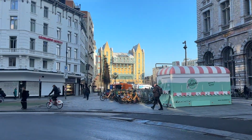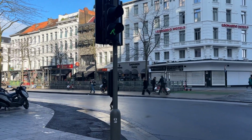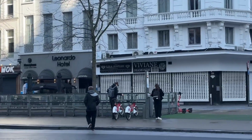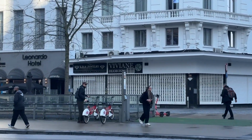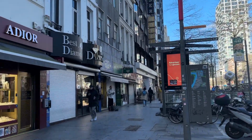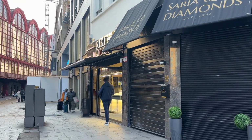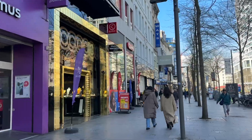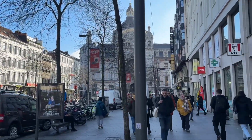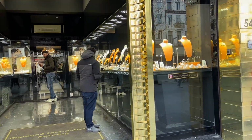Apart from the waffles and the fries, Belgium has a fascination for diamonds also, especially Antwerp. It's the capital of fashion and diamond, and not kidding, a lot of diamond shops out here. Wherever you look around, diamonds. It's a hustling and bustling area around the station with a lot of diamond shops. He's there to inspect some.